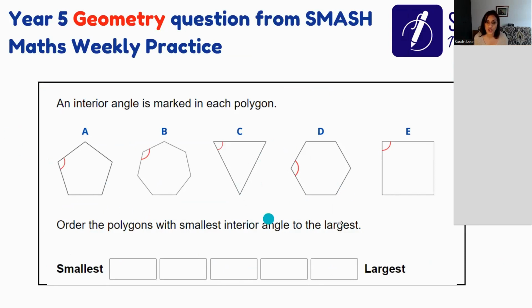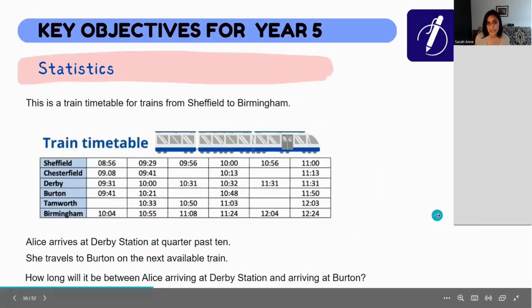Here's an example of a geometry question. Children having to think about the interior angles of a range of polygons and then order the polygons from the smallest interior angle to the largest.